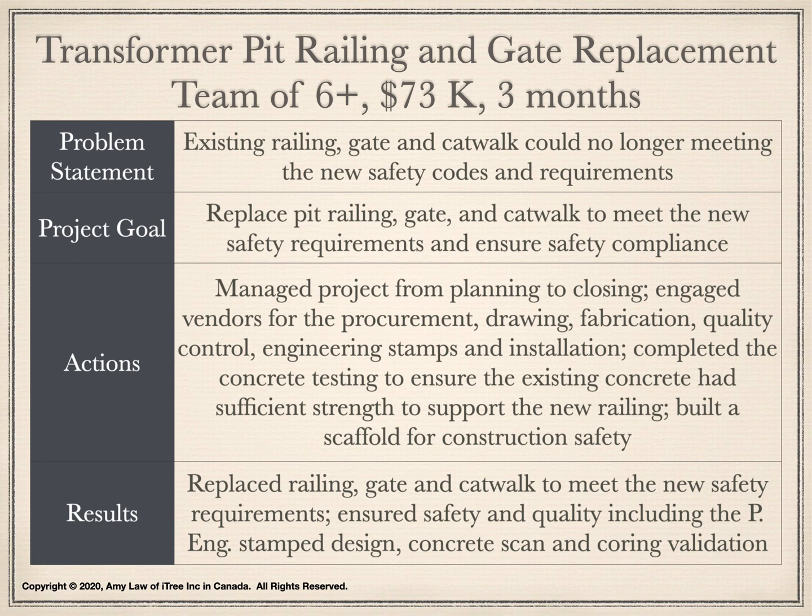My client had multiple field offices. One of the field offices was a facility to repair an electricity transformer, which is equipment at least 25 feet deep, 20 feet wide, and 20 feet long. The facility had a huge electricity transformer pit to house the transformer during the repair. The pit had railing on the side, gate at the end, and catwalk on the top.